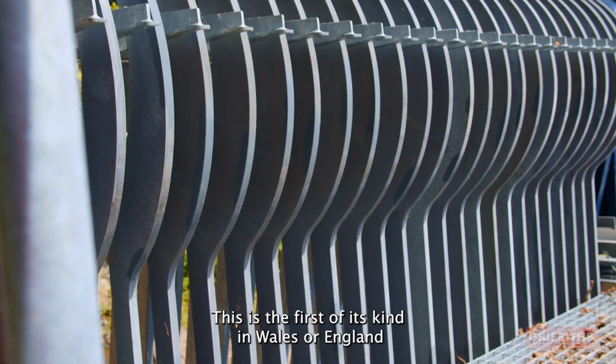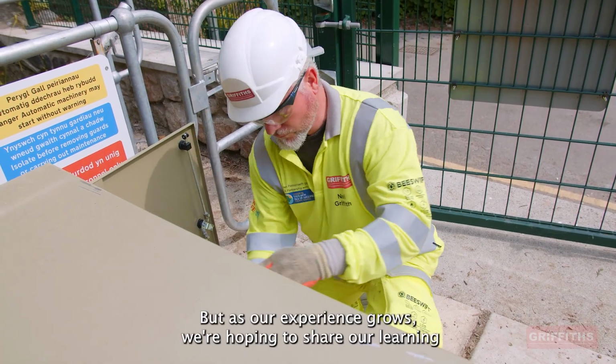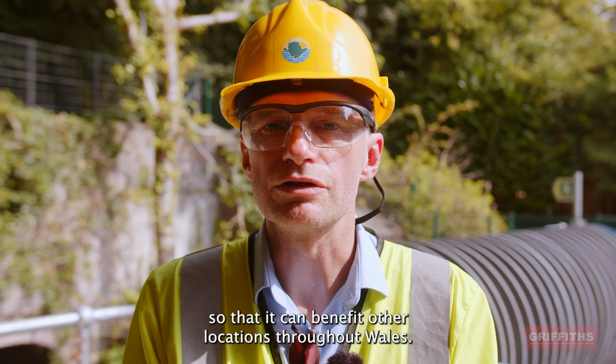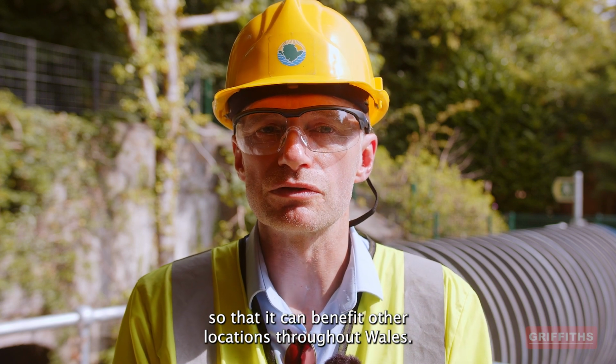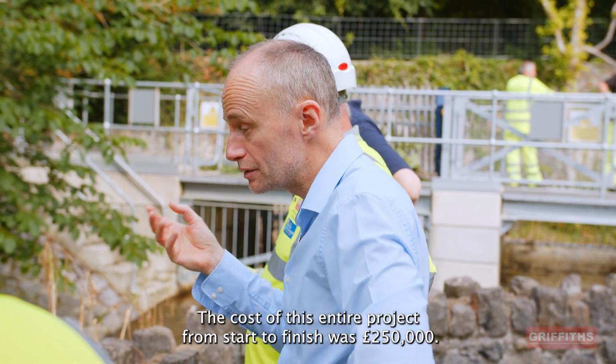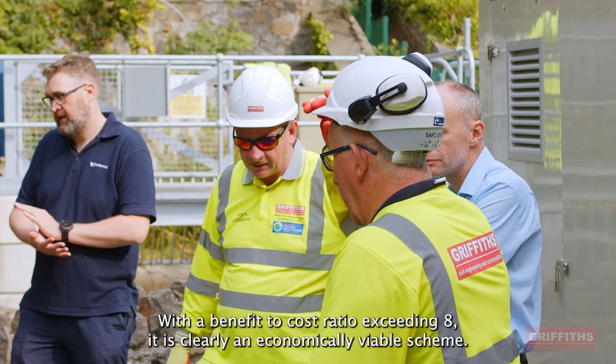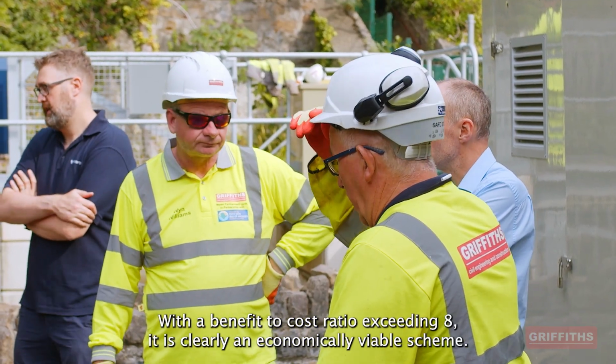This is the first of its kind in Wales or England, and we know we've got a lot to learn. But as our experience grows, we're hoping to share our learning so that it can benefit other locations throughout Wales. The cost of this entire project from start to finish was £250,000. With a benefit to cost ratio exceeding 8, it is clearly an economically viable scheme.